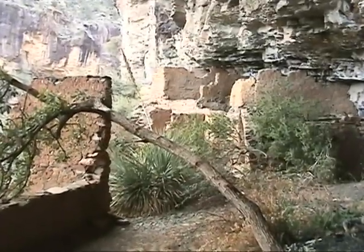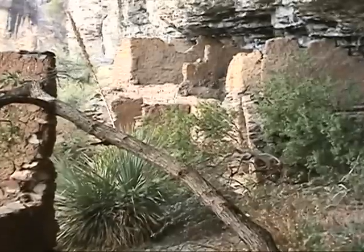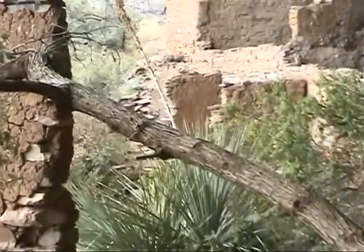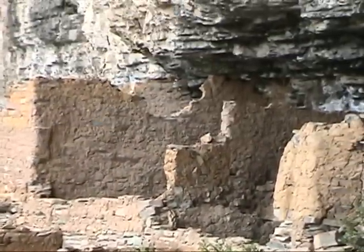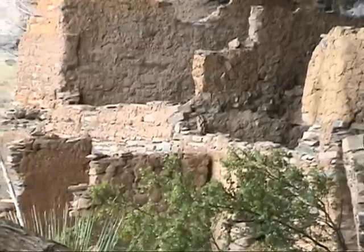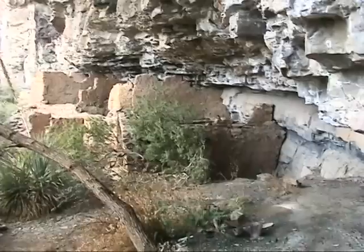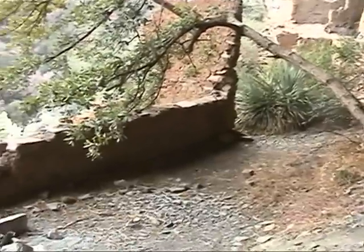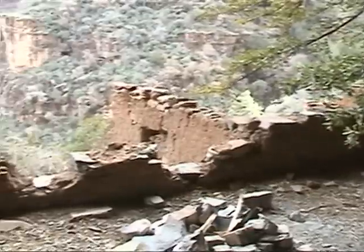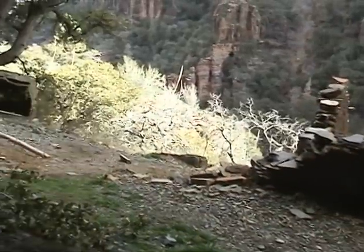At one time there were probably multiple layers back as well as multiple layers up, upper stories, lower story. And there's a couple of big rooms out there. I suspect that there were a couple back here as well. So this is one section, the first section of ruins. And then there's a gap, and then there's some more.